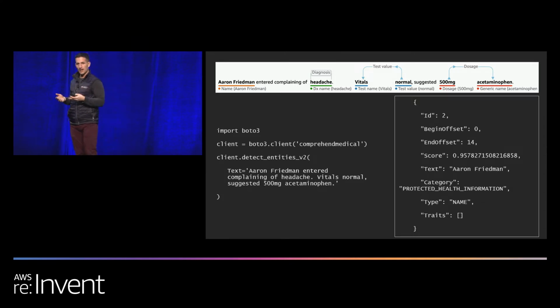So it's very simple. You interact with this purely over API. You pass in a body of text, and you get a response back. So I may say, using Boto3, this is what it would look like in Python. And then I'd get a JSON document with a set of entities and relationships between those entities back. And you can see the visual representation at the top where it's not just the entities you're getting back, but a test value about my vitals or a dosage response to acetaminophen. So you're able to get contextual information, not just about the entities themselves, but actually what the dosage is, et cetera. So there's a lot of value in here, and this, again, is a simple synchronous API.